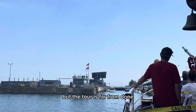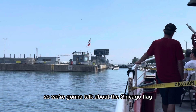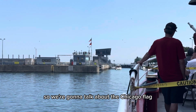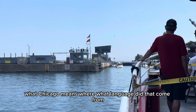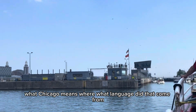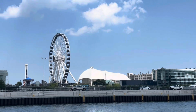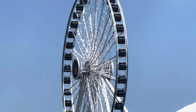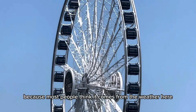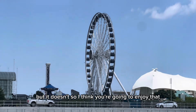But the tour is far from done. Now we've got a few more stories to share with you. We're going to talk about the Chicago flag, what those four stars mean, and those two blue stripes. Also, what Chicago means. Where did that come from? I also want to talk about the phrase Windy City, because most people think it comes from the weather here, the wind, but it doesn't. So I think you're going to enjoy that.